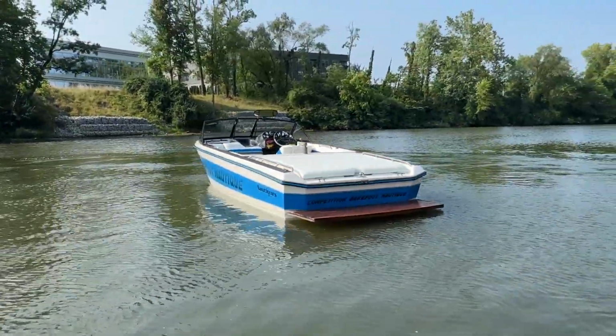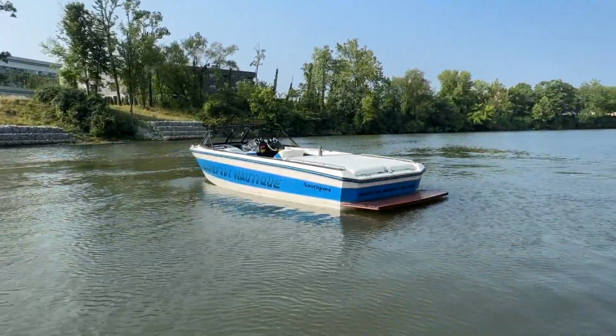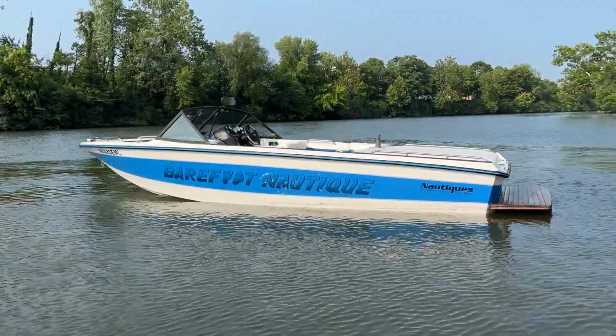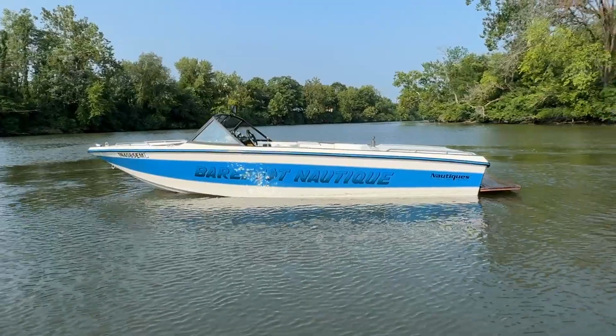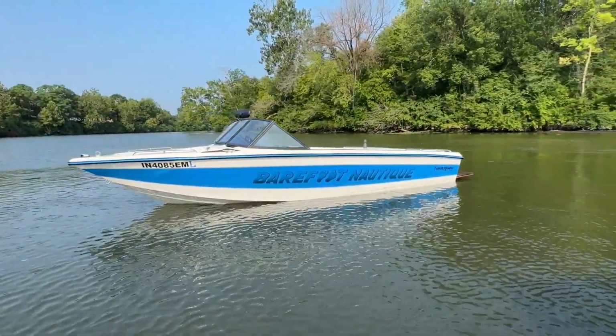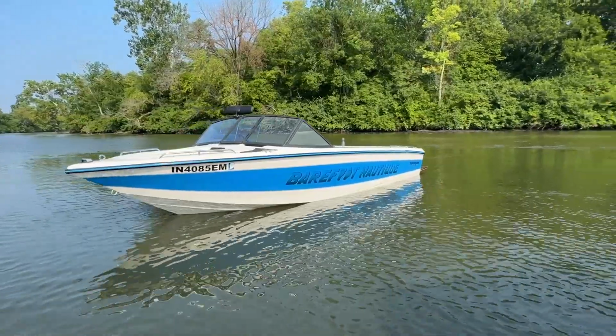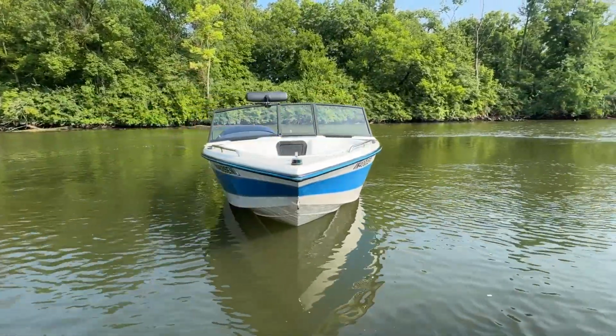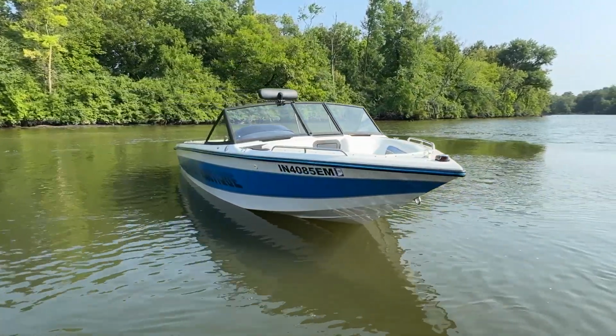This is a newer interior, I guess I should say a non-original interior that is in excellent condition. This boat is pretty well dialed with 1,276 hours on the 351. Let's go ahead and hop inside and check out the interior and features on this Excel.